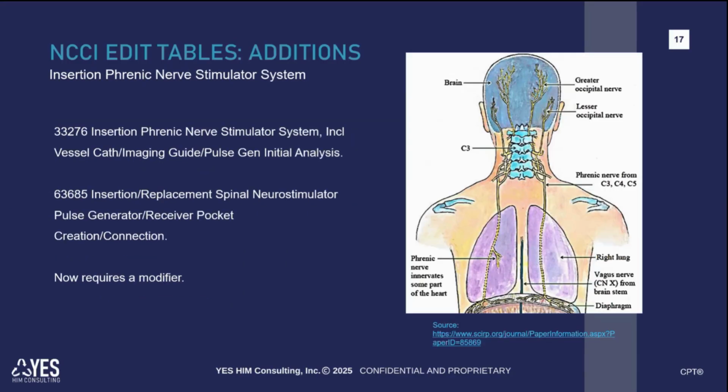This is an interesting one you probably don't see that often, but I did find it kind of interesting. So this is an insertion of phrenic nerve stimulator system. So where's the phrenic nerve? And I actually put a diagram on the right-hand side there. The phrenic nerve comes from your cervical spine through C3, C4, and C5.